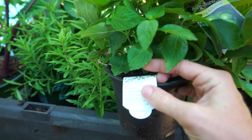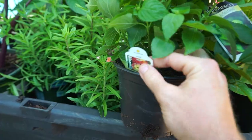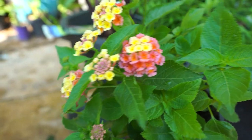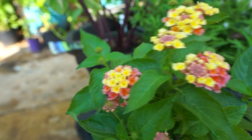It says Bloomify on there. I don't know if that's the grower or the variety. Mango. Bloomify mango. It's a nice, decent sized plant too. Has an orangey apricot outside with a yellow center, mango-y type color. I just liked it. It was a nice soft color.